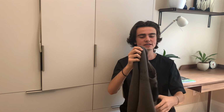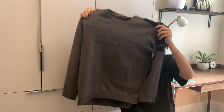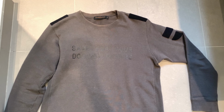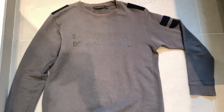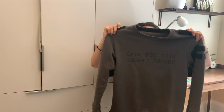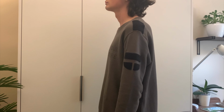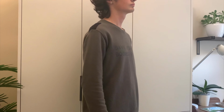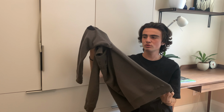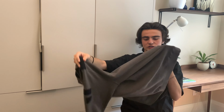Now I want to get into the pickups. First pickup I'm going to show you guys is this Undercover. This is Autumn Winter 02, and this is the Day for Your Doom Future. As you guys can see, it's a really, really cool crew neck. It has a lot of cool details, such as these Velcro patches on the shoulders and also on the left sleeve, as well as this really nice ribbing on both sides of the sweater.